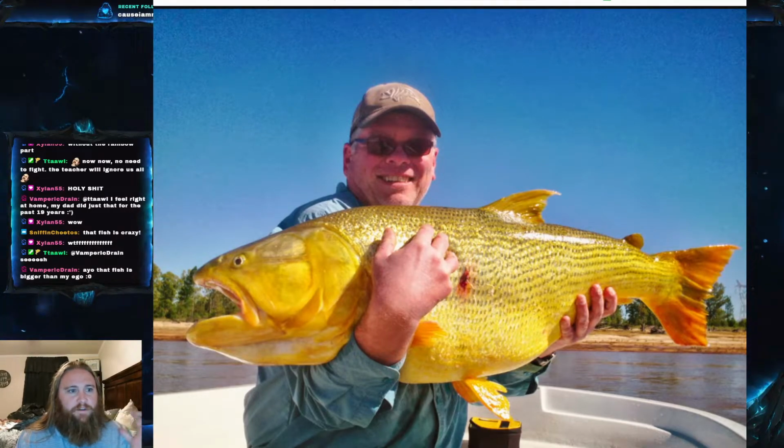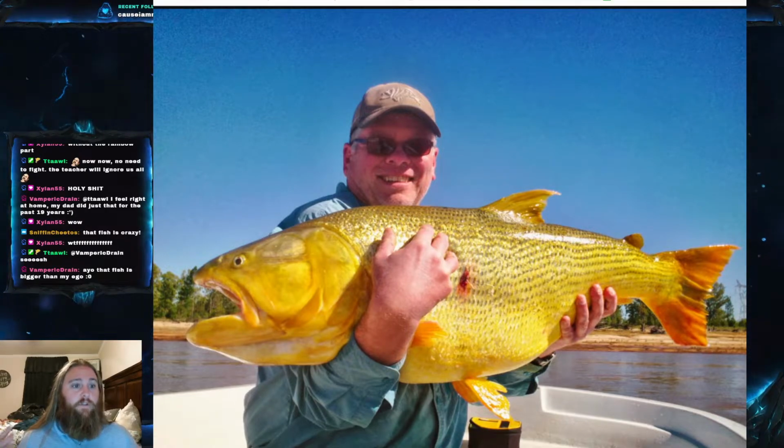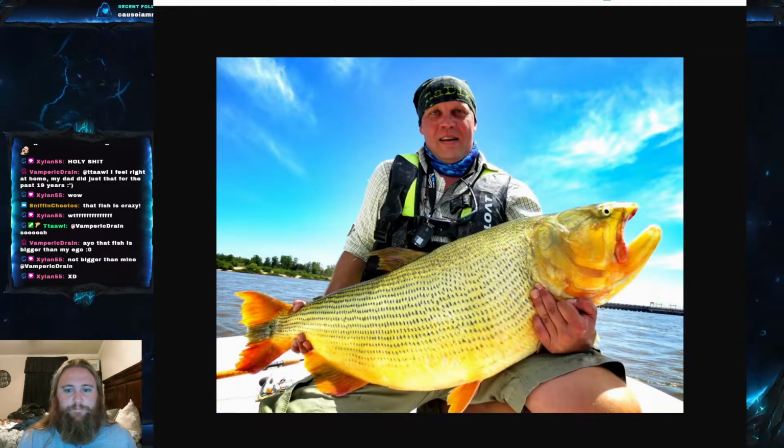Just a little something else, in terms of its size, it is the largest scaled fish in the Rio de la Plata basin in South America. I believe that's in Paraguay, maybe in Bolivia, I'm not sure, but it's the largest scaled fish. Remember, catfish and stingrays do get bigger than these. It's got some big fish down there.